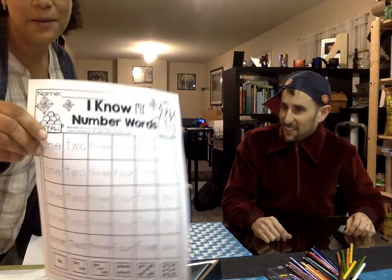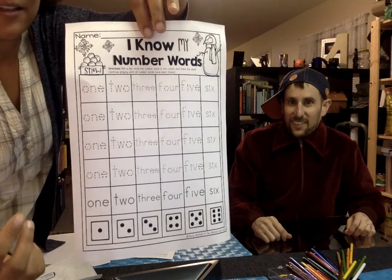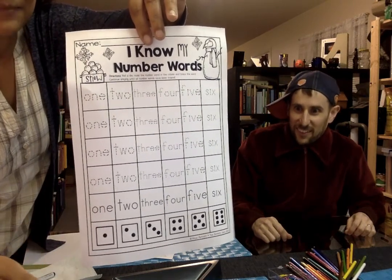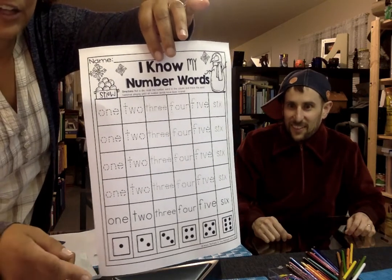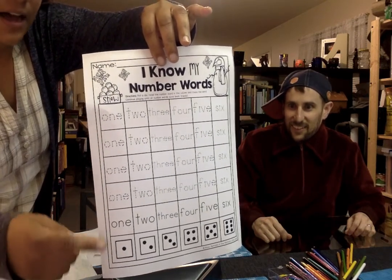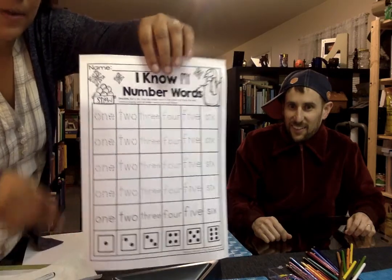So Mark, I have here for you a really cool sheet that's called I Know My Number Words. See? So here, just going to show the camera here. I know my number words. So as you can see at the bottom, there are different dice with different numbers on it, and it shows what number the child will be tracing in each column. So Mark, here you go.